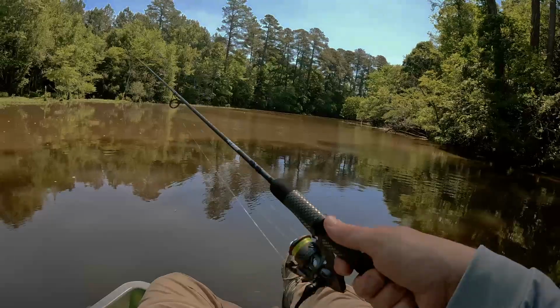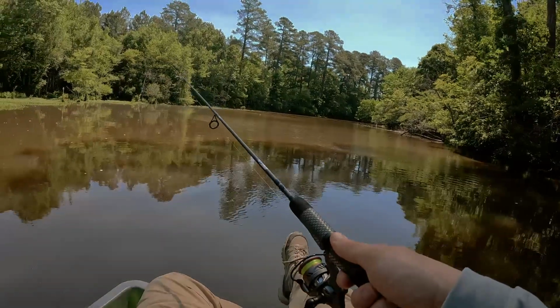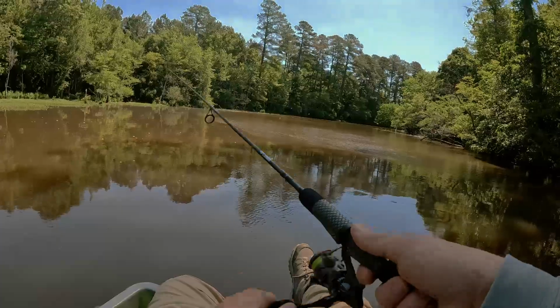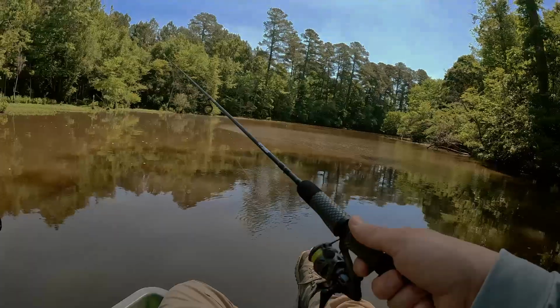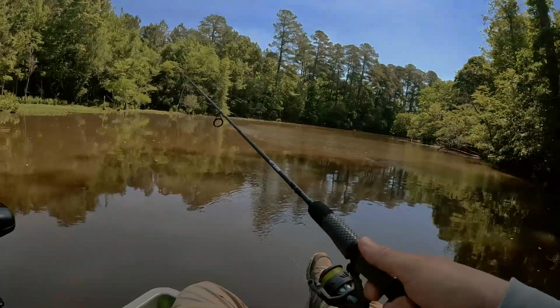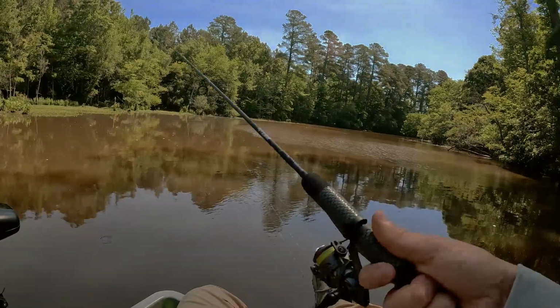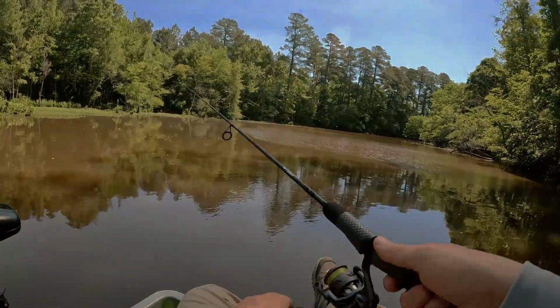I wasn't paying a whole lot of attention because it was flopping around. I thought that was a crappie, but everything's been sunfish. Yeah, the little guy you caught at the beginning was definitely a sunfish. You would think there'd be more bass around here, but we've just never even seen a small one.